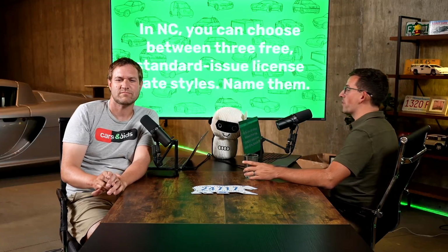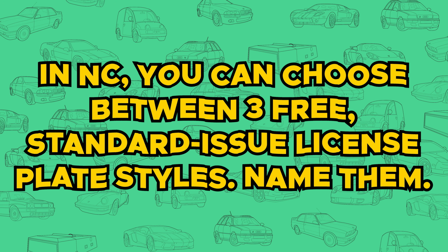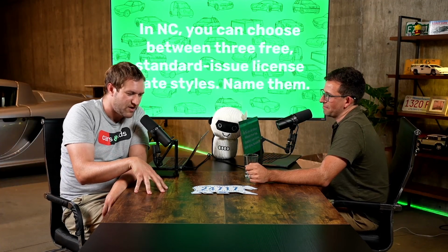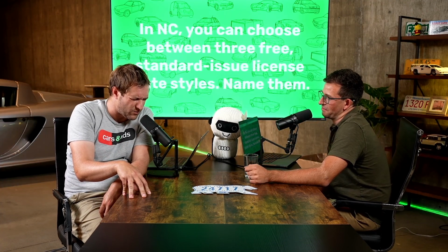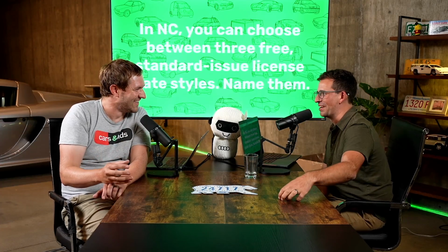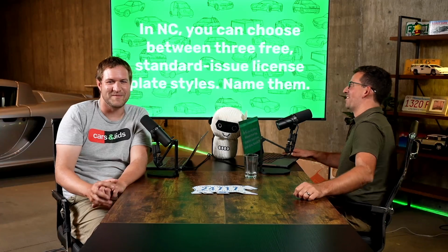Okay. All right. In North Carolina, easy question. Yeah. In North Carolina, you can choose between three standard issue license plate styles. Right. Name them and describe them. Okay, there's the first in flight one with the airplane. Yep. There's In God We Trust. Yep. And then there's that weird one that references some document. But I need like there's like a little slogan very prominently. Is it First in Freedom? It is. Wow. Well done.